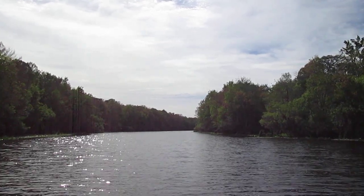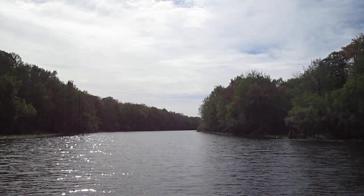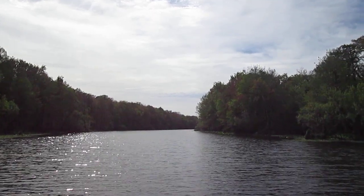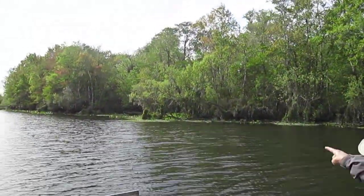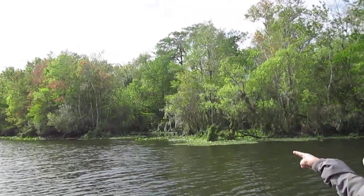Here's another piece of the old river cut out. I'm gonna let it go. What I want to get is that bank. And this is it coming in from the locks. Come in by the locks.